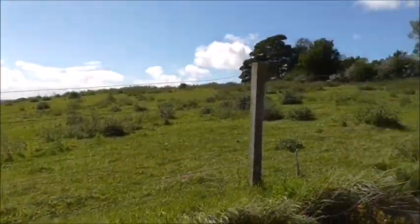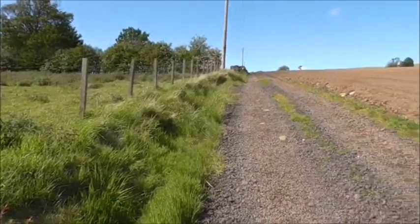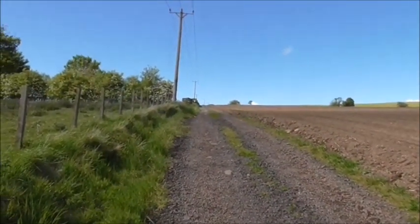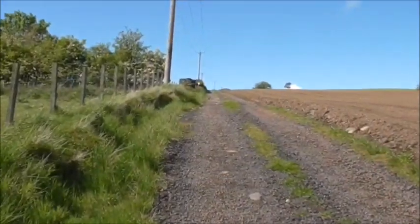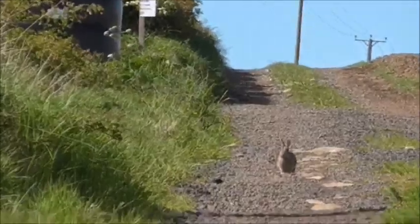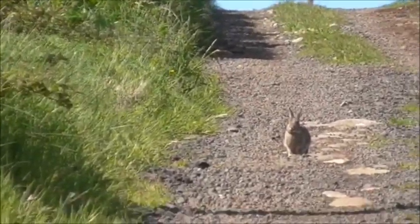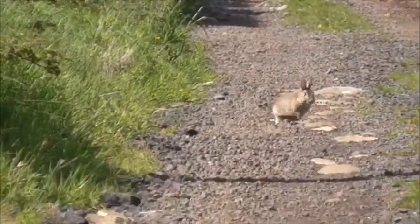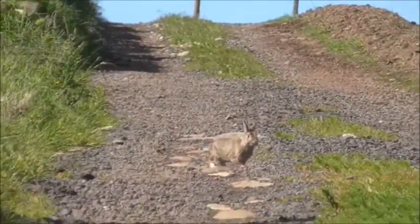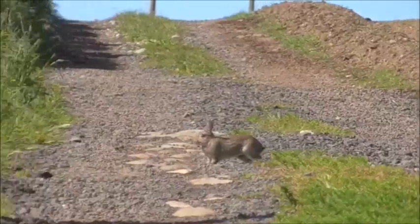But up here, I don't know if you can see, there is a rabbit. There he is. There's a couple of them up there. Without permission to shoot, I'm not allowed to shoot.